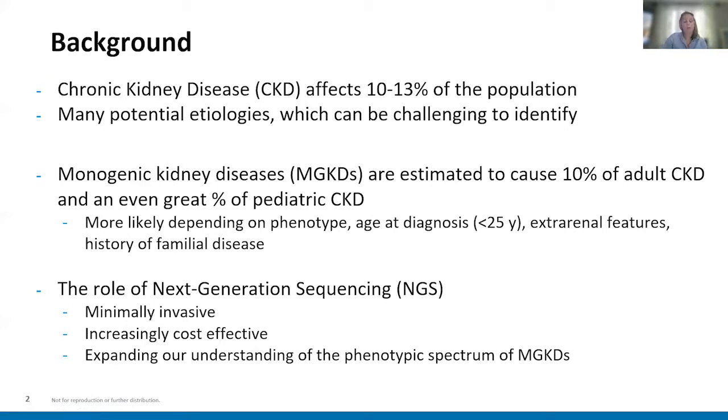So have an earlier age of onset, particular phenotype, extra renal features, positive family history. But the advent of next generation sequencing has made genetic testing more affordable. Obviously, it is a minimally invasive procedure, and as it becomes more cost efficient, we really are expanding our understanding of the spectrum of these diseases.